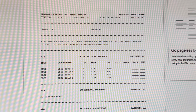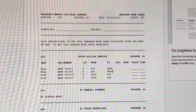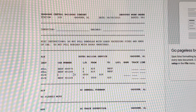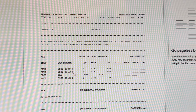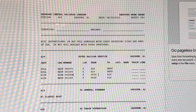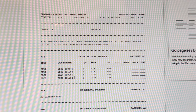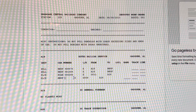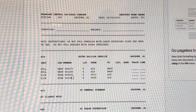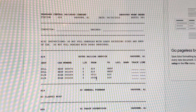All right. Now I also need to change the classification code because it's going to the BNSF as well. All right, we've done that. Now we've got to put the placement cars. I'll get rid of this. I've got a BCAX car, and it is currently located in GY11, and it's going to A18. And then I've got another BCAX car, and it's also located in GY11.